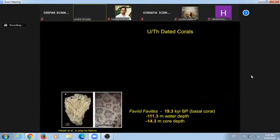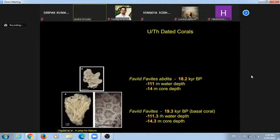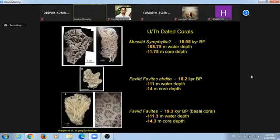Corals are beautiful, especially coral colonies that preserve their original mineralogy, aragonite. And lucky for us, these corals are still very much aragonitic. They have not been altered diagenetically into calcite. So we can use uranium-thorium dates. This Favid was dated at 19.3 thousand years ago, as I mentioned at 110 meters below modern sea level. We dated a few more further up the core at 18,000, and the one at about 109 meters below modern sea level we dated at about 16,000 years ago.